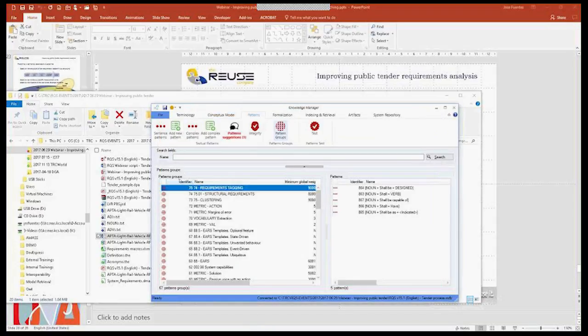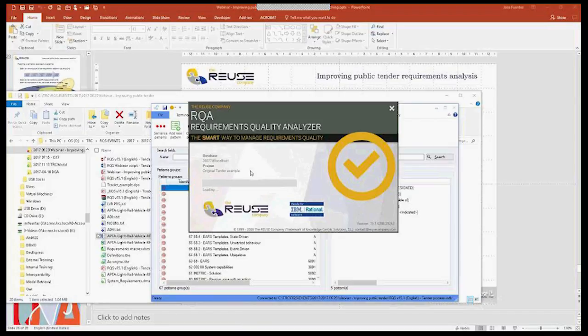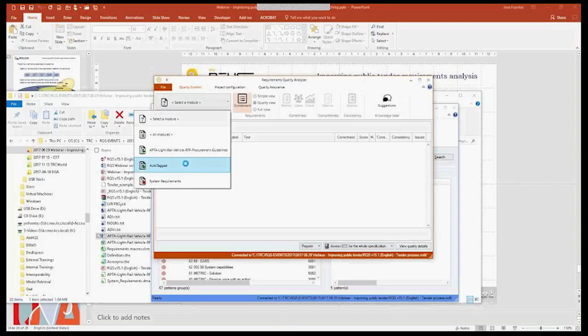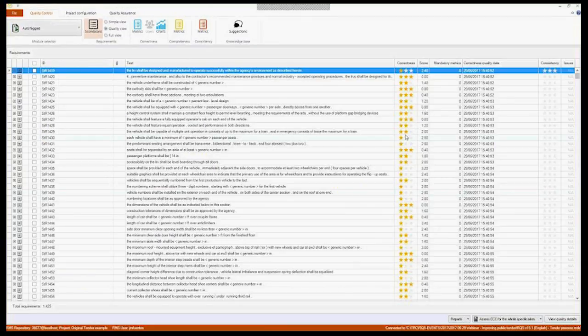So I will just connect again to the same project, so that I can now be analyzing all the requirements that I have just gathered from the document. I connect again. Now these are the over 1,000 requirements that the tool has identified automatically from the document, now coming from DOORS. Remember that the tool is not connecting to the document now; it is connecting to DOORS, where all these requirements are now stored. And here is the quality checking for all these requirements.